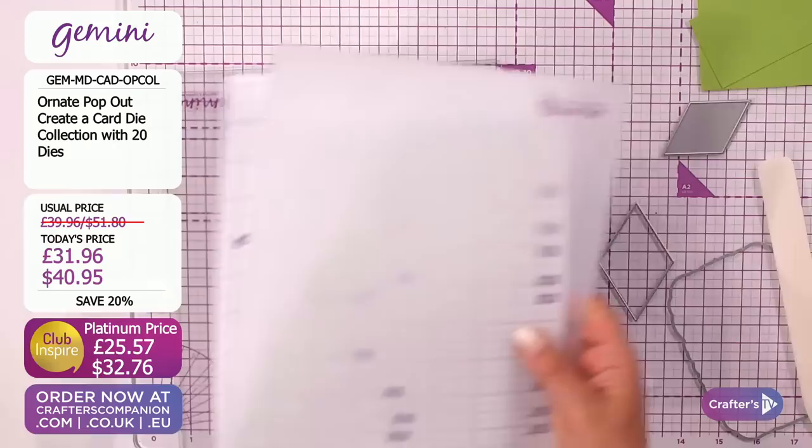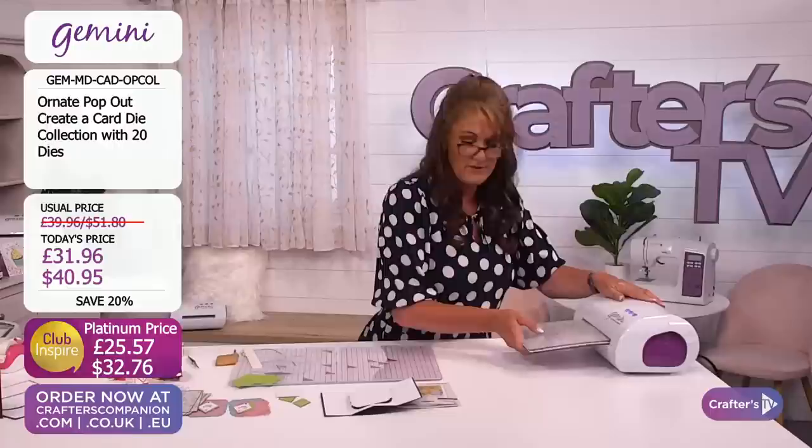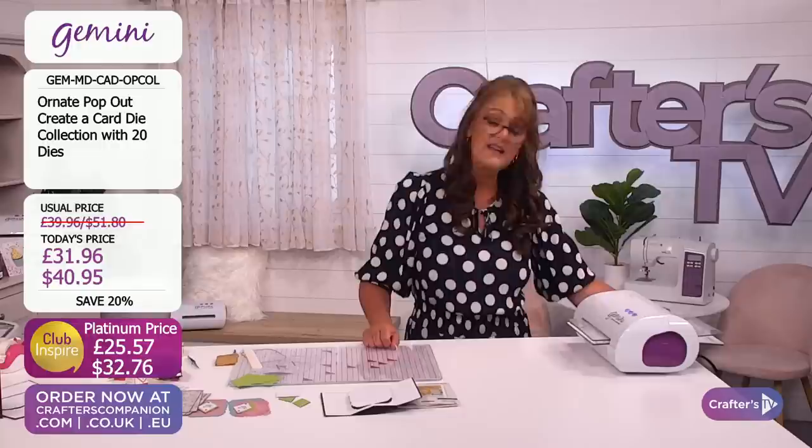There we go. And that's going to go through there. Let's get tape off my hands. Oops, that's well and truly stuck. So let's get that through. And then this is going to decorate the mechanism up really, really beautifully.